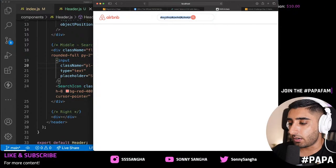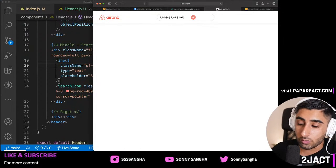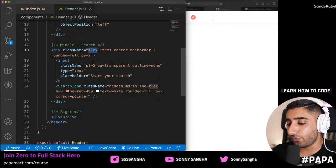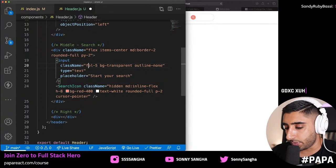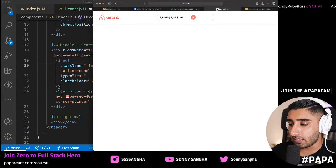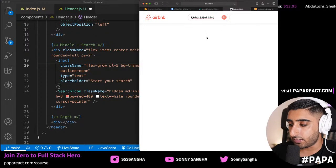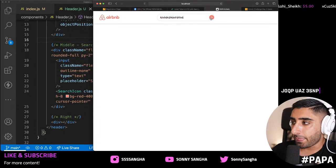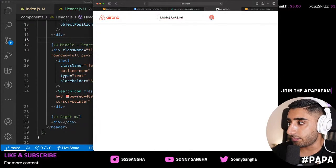What I want to do is make this input field grow. I want it to take up as much room inside that container as possible. When we have the container as flex, we can select one of the components and say flex grow. What that will do is say grow as much as you possibly can. So it should push the other element into the corner when I hit save. I do that, boom, throws it over to the corner. Okay, looking kind of good at this point, right?